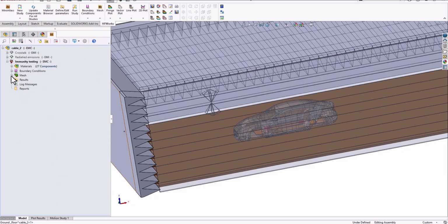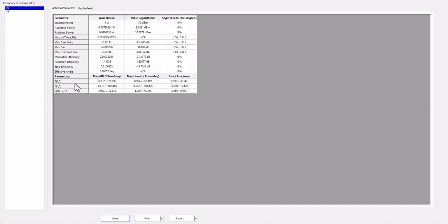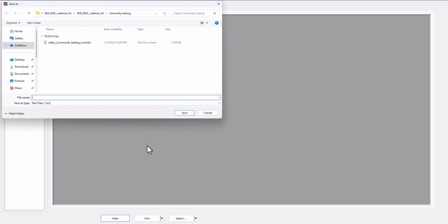So now let's look at some of the simulation results. First, let's start with the far field parameters. In HFWorks, we have what we call the far field antenna parameters. This table summarizes some of the important antenna far field parameters, such as maximum directivity, maximum gain, radiation efficiency, as well as the total efficiency. We can again export results to different formats, as you can see.